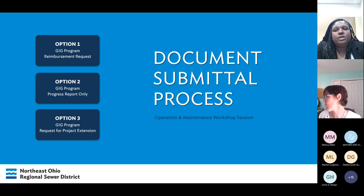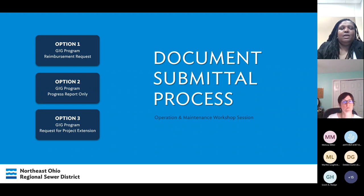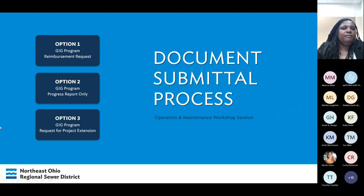So next, we're going to talk about document submittal, kind of pivot to what documents are required to be submitted throughout the duration of your project being completed. With that said, there are three options. Two of the options are basically required. The third option is as needed. Option one is the GI program reimbursement request. Option two is the quarterly progress report. And then option three, if needed, is the project extension.